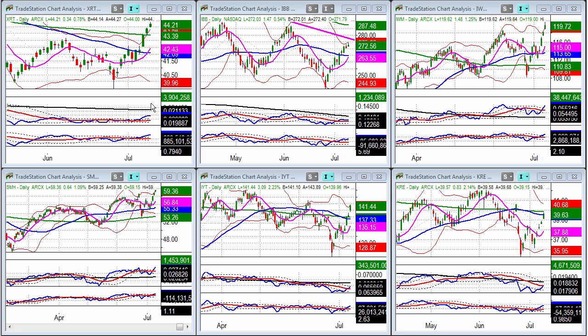So the easy way to do it, not only for sectors but for individual stocks, is using our triple play indicators.